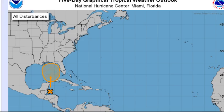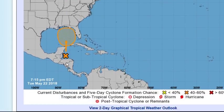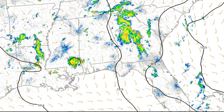Okay, going into our NHC panel here. Still looking at that little depression down there off the coast of Belize, still expected to move into the Gulf. They've got a 50% chance of cyclone formation. So we'll take a look at that on the GFS panels in a bit.